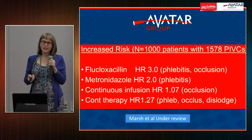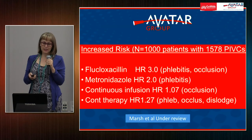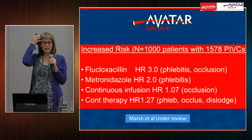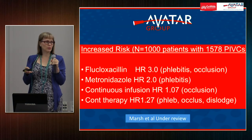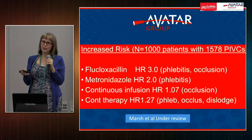So this is from 1,000 patients with nearly 1,600 PIVs from up in Brisbane that we just finished. This is Nicole Marsh's study. And we looked at everything that happened to that PIV over the life of it. And I've just pulled out some of the infusions since we're talking about this. Now, Fluclox, which we would dilute 1 gram in 20 mils, we would give that as a push over 3 to 4 minutes. That tripled the risk of failure.